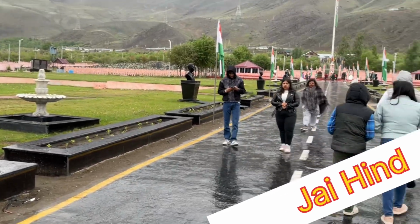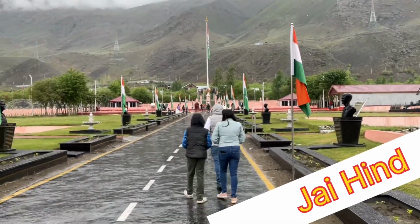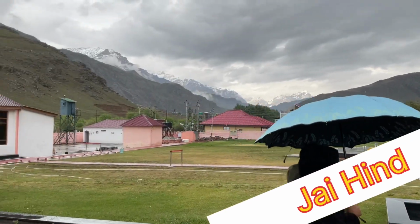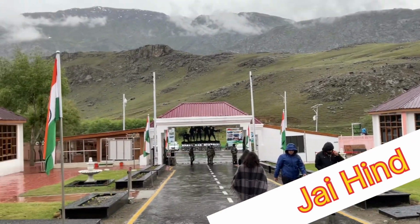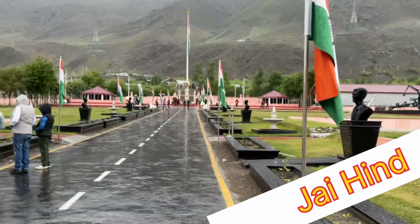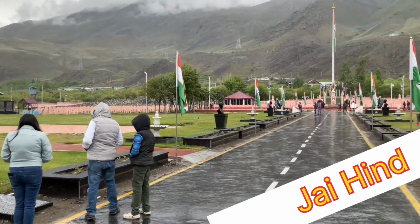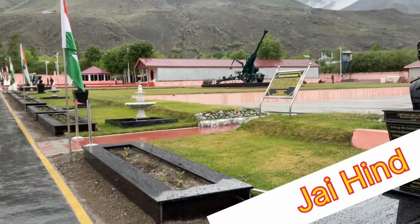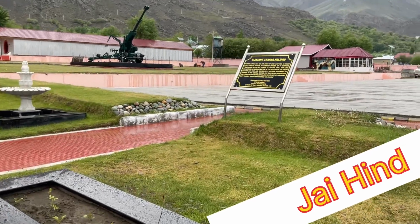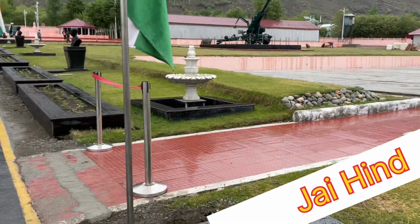One of the notable features of the memorial is the visual wall, which details the significant events and strategic operations of the war. Additionally, there is a museum that displays war artifacts, including captured enemy equipment, personal belongings of soldiers, and photographs, providing visitors with a vivid account of the war and the terrain where the soldiers battled.